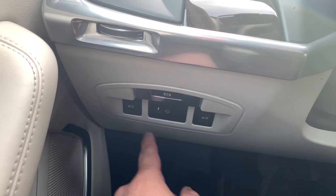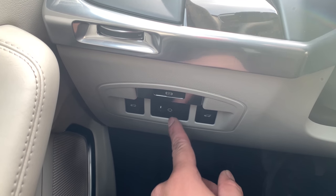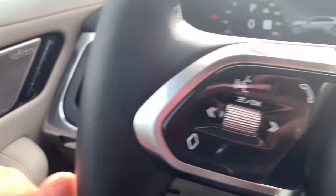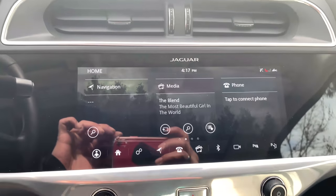Your frunk opening is there, your trunk opening is there, and your illumination controls are in the middle. So got that covered. Memory seats, standard fare. All right, 7 minutes. Oh boy, let's speed this up a little bit.